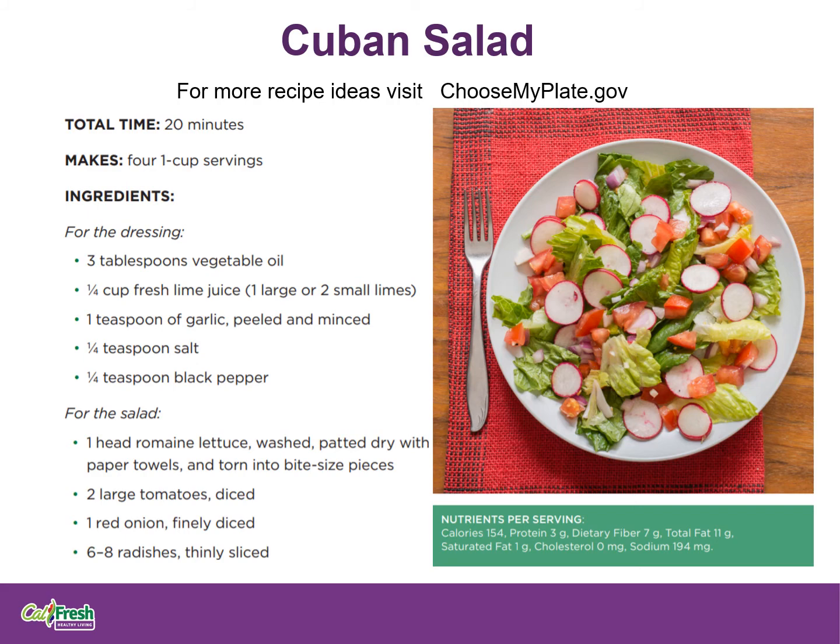One of the benefits of preparing your own meals at home is that you have all of the power. You're able to measure every ingredient and know exactly what is going into your body. This is a great recipe on its own, but to make it even better, you can add a side of fruit to make half of your meal fruits and veggies. For more recipes and ideas, visit the choosemyplate.gov website.